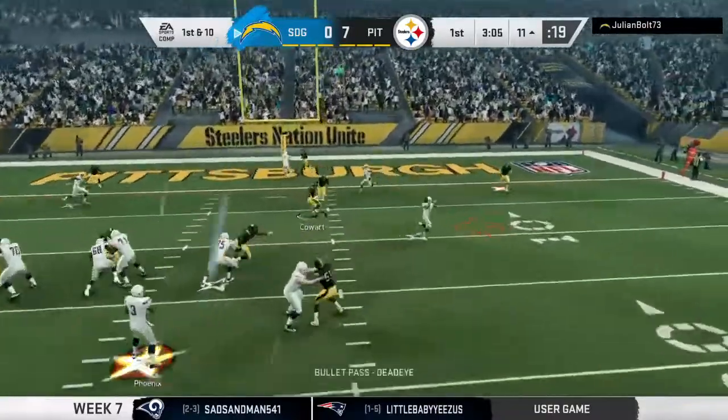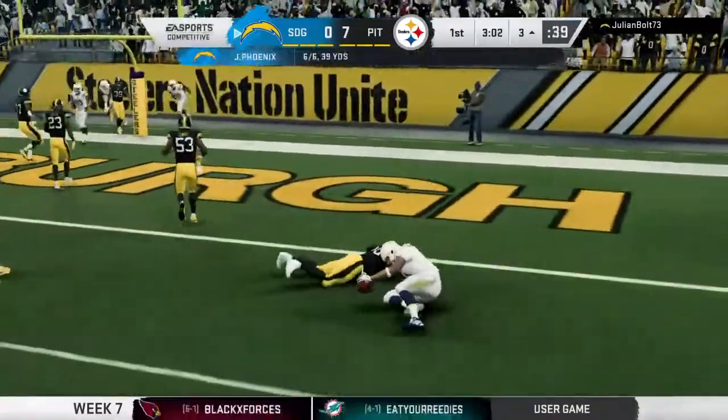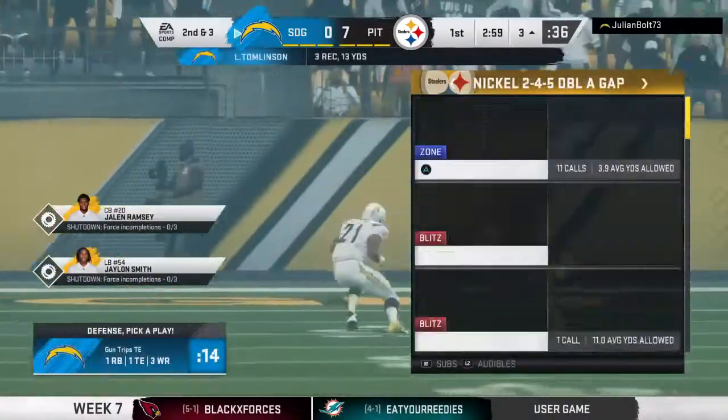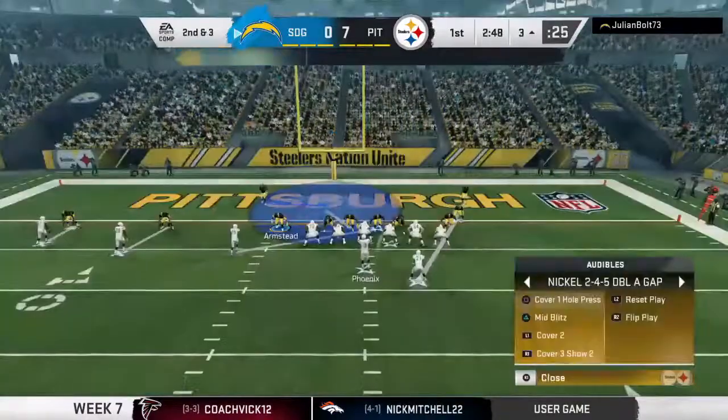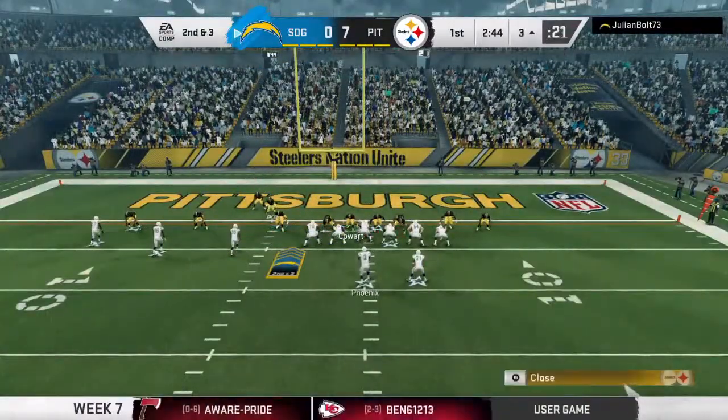He'll look to throw. That's going to be caught at the 10-yard line. And he'll be brought down here at the 3-yard line. 7 yards on the play, and it'll be 2nd down. Able to get 7 on that first down pass play. 2nd and 3.